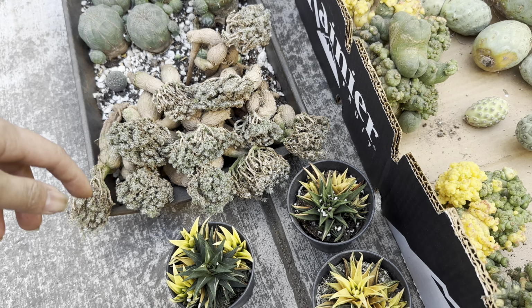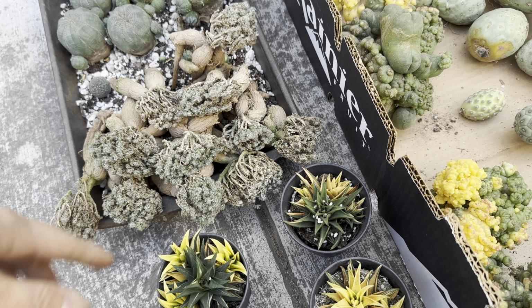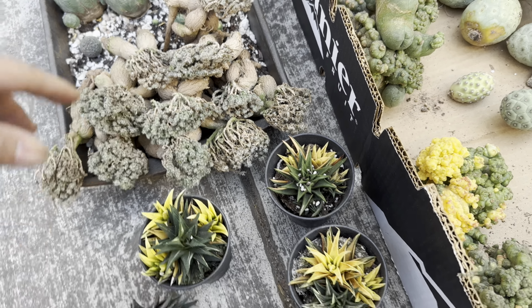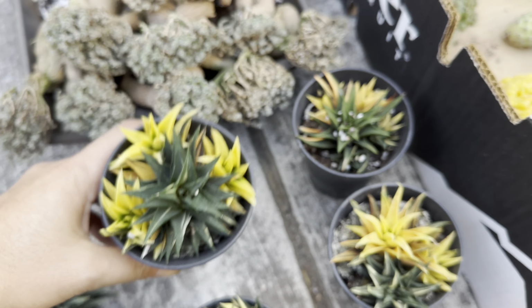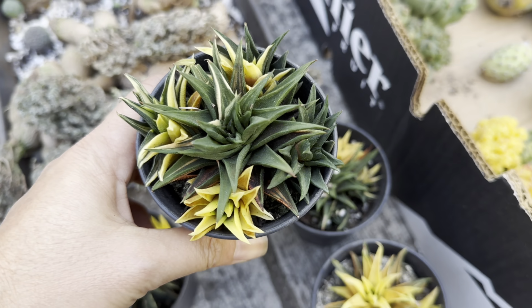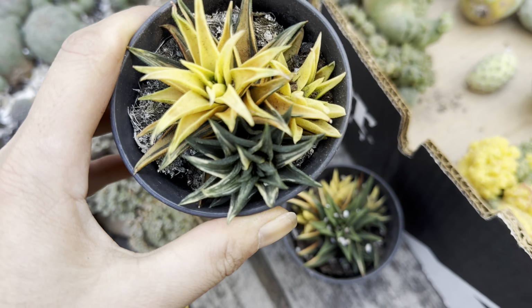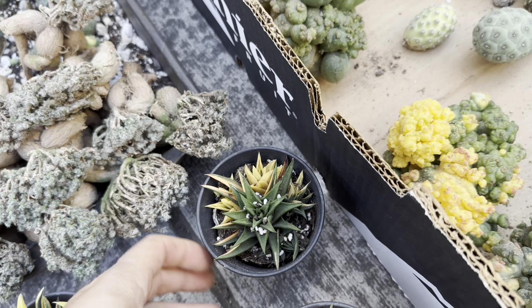Let's take a look at what we have today. I just have one small box today. Happy and not so happy. Happy that everyone made it without rotting or getting stuck in customs or anything. Last time we got this single, this time I got a cluster.